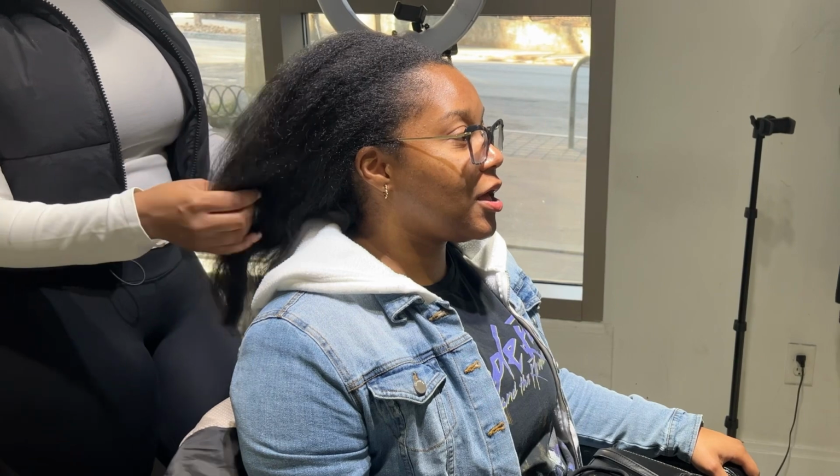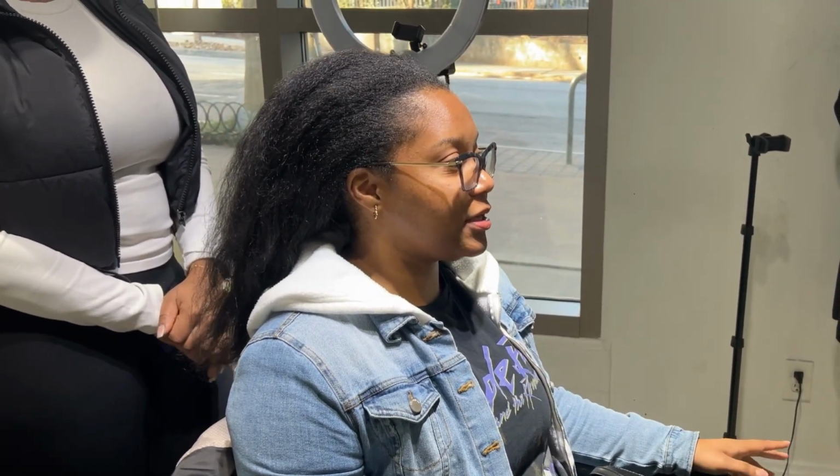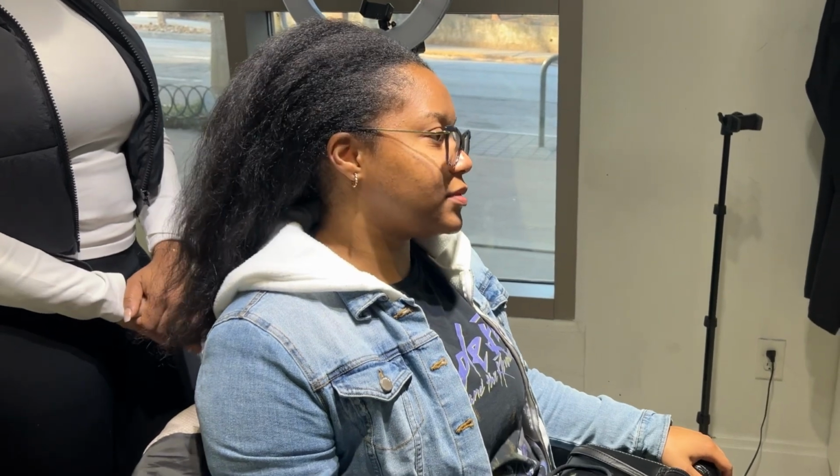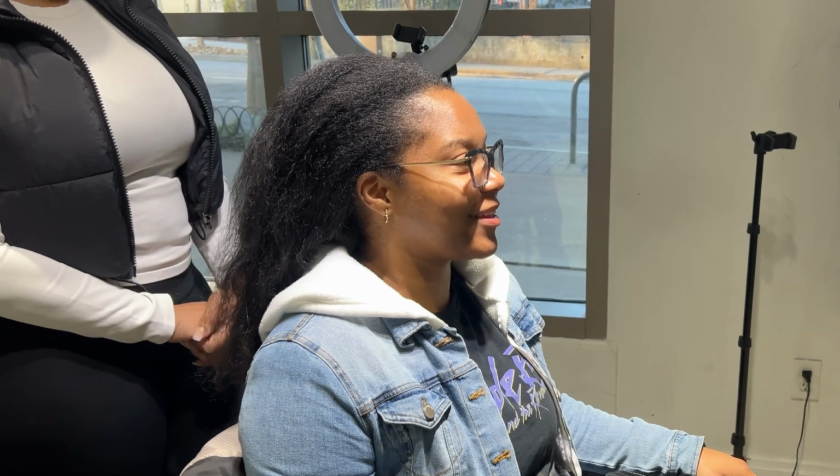Okay. And have you ever put a lot of heat on your hair before, or pressed your hair often? Every so often I'll press it out. The last time I did it was actually last week. My friend did it for me. So I'm going from straight, virgin. So do you plan on wearing your hair natural and straight at the same time?